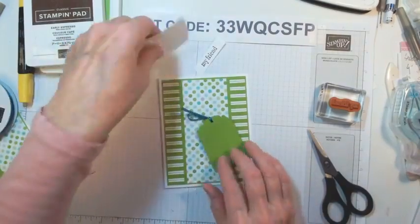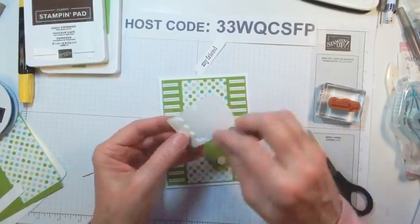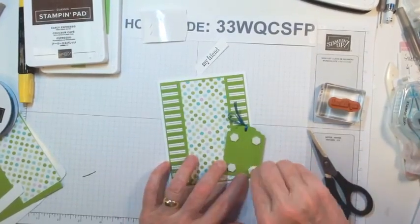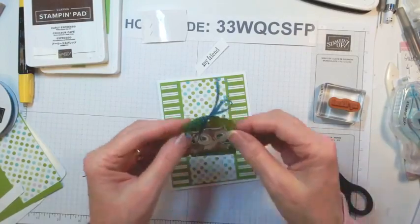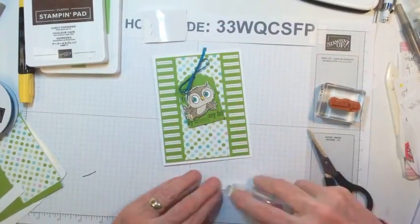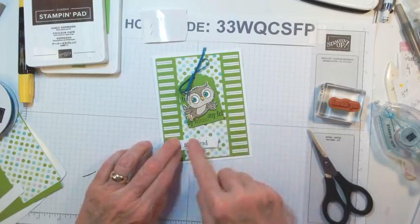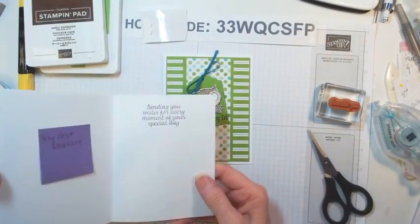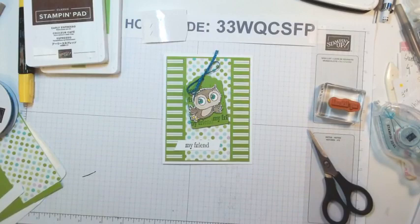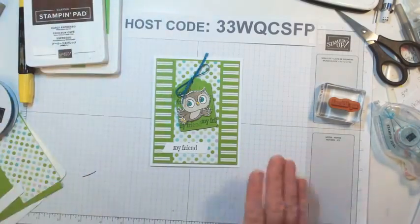Isn't he cute? And then once again, we can put the tag on dimensionals. If you're going to mail this card, that does not affect it because they squish down. So it doesn't keep the card from being too fat to have 2 layers. And he's a little bit at an angle. And now my friend is just mounted flat. And the ends of it are angled. You could do it however you wanted to. We made this one a birthday card. That sending you smiles for every moment of your special day is from the Very Best Occasions. And I did not pull that one out. I just wanted to be sure and be able to make the front of the card for you.